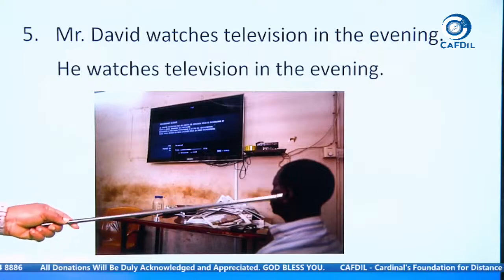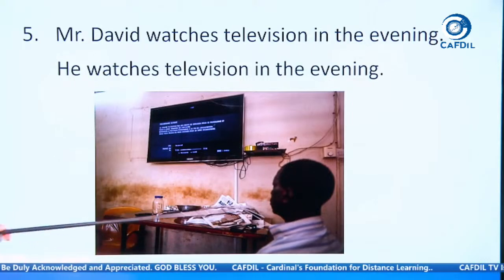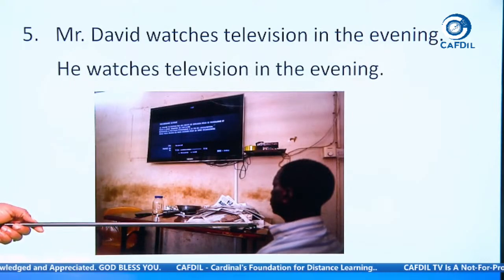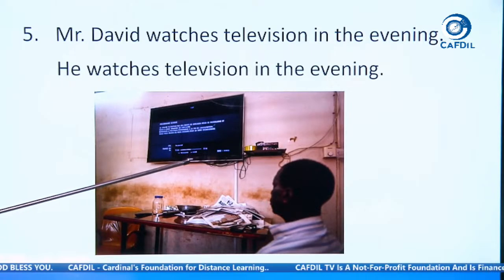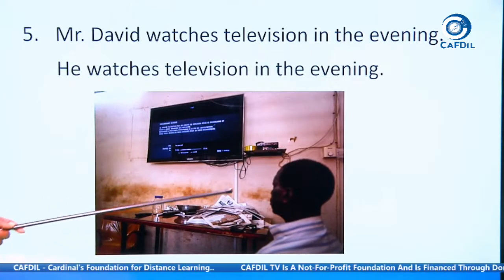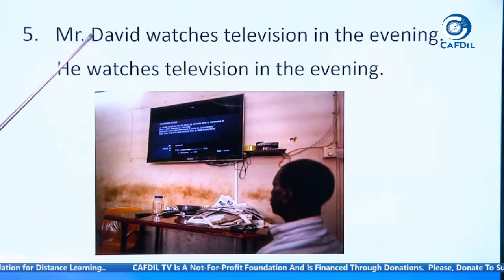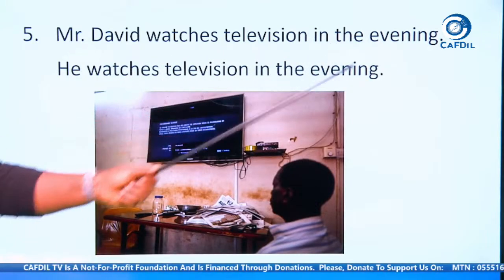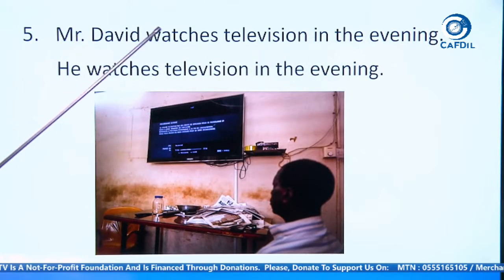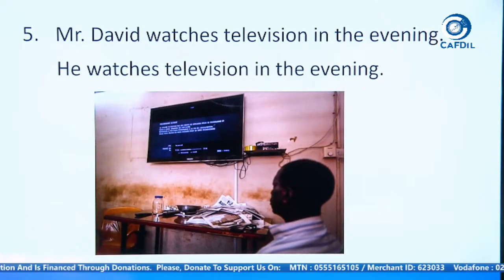This is Mr. David. And what is Mr. David doing in the picture? He is watching his telly. So we're going to form a sentence to describe this picture. Mr. David watches television in the evening.